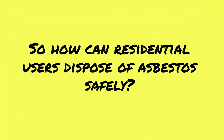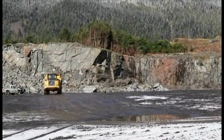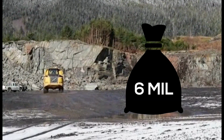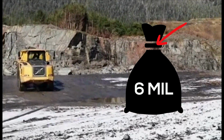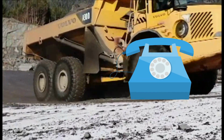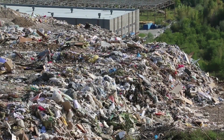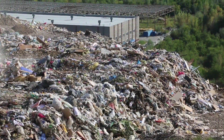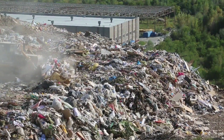How can we bring asbestos to the landfill for safe disposal? Asbestos should be double bagged in 6 mil waste bags, which are available at the local hardware store, and the top of the bag should be firmly taped off to prevent material or dust escaping. The attendant should be notified when you arrive at the landfill so you can be directed appropriately. If you are unsure about whether or not your construction materials contain asbestos, it's best to take these precautions just in case.